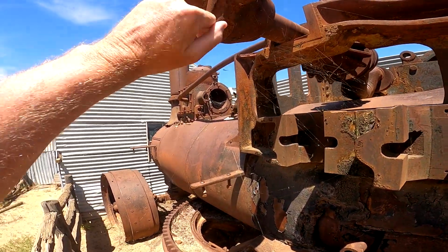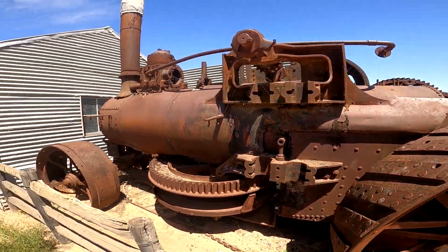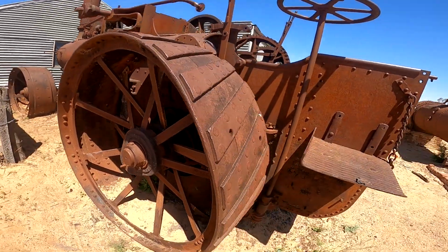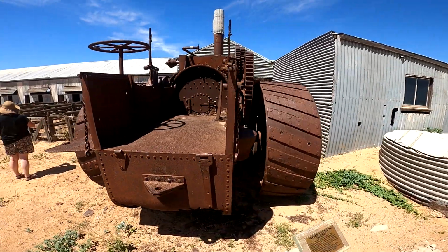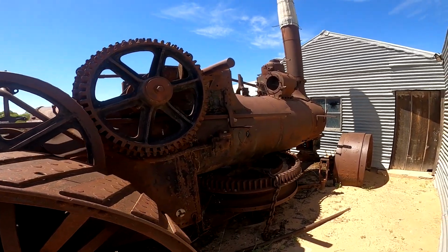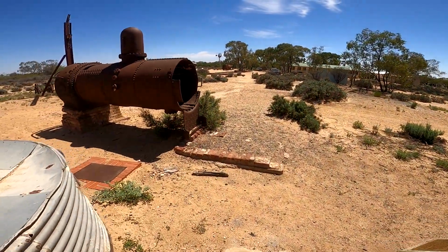The bloody shearers. It's all sheared off. Get some photos of this later. That's a Fowler. Made in England, assembled here, not here, but in Australia. Incredible. Right, let's go into the shed.